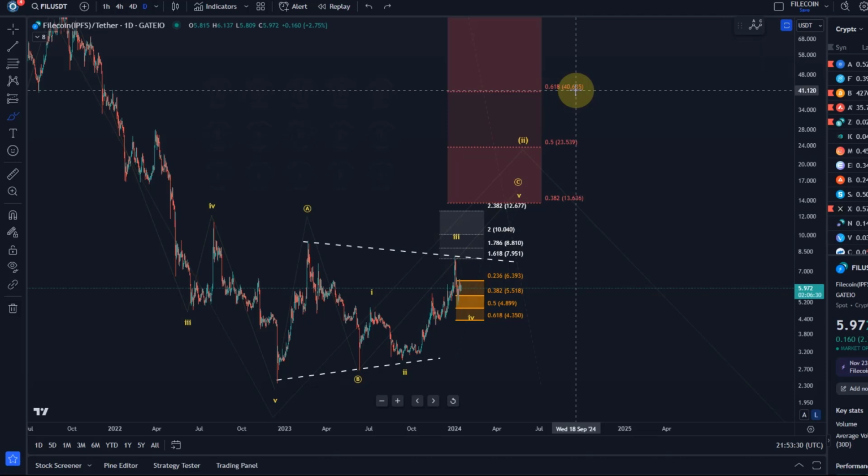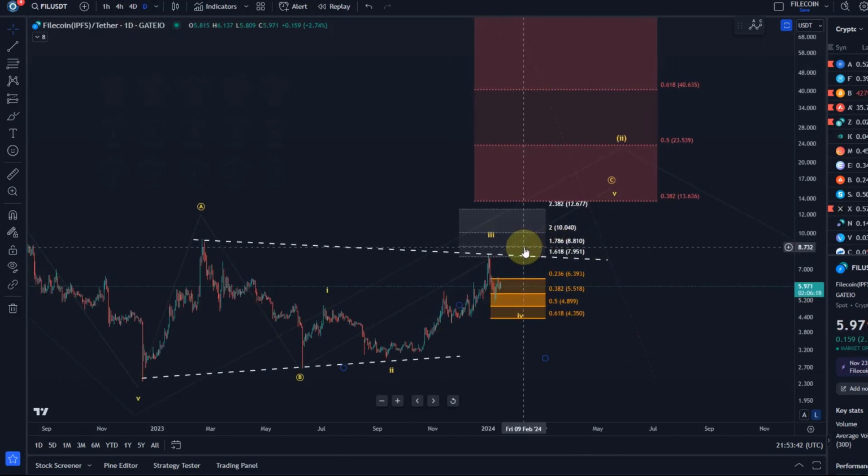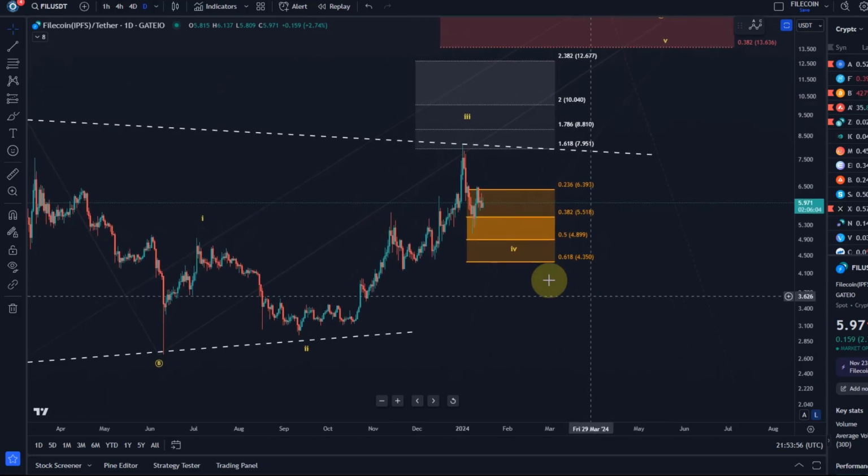Fibonacci resistances, obviously here the next levels. If we see a break above the $7.95 level, which was the last swing high, next resistance is $8.81, $10.04, $12.67, $13.63, and then the very important 50% FIB level at $23, but there's a lot of work required to even get there. What's important in the short term is to understand that this is the key support level.